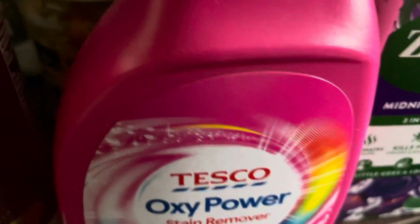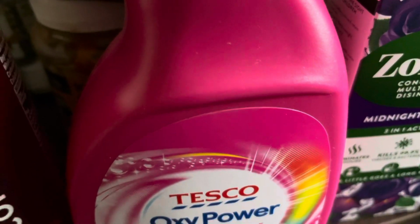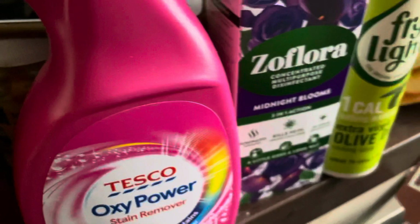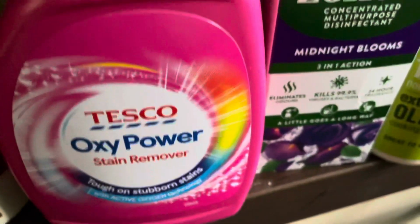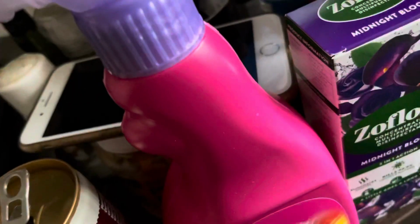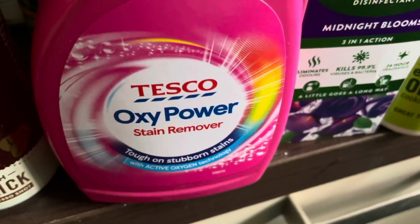So if I see something that I like and I'd already picked something up that I like slightly more, sometimes I'll get the thing that I like not as much just to save a bit of money, because food is quite expensive. It's gone up quite a lot. So I've gone for this, which is a spray version, which I've never had a spray version before. So I'm intrigued to see what it's like.